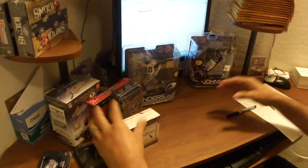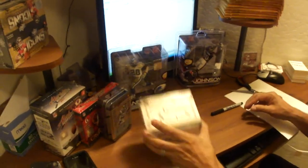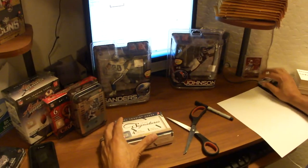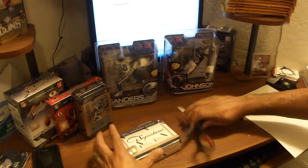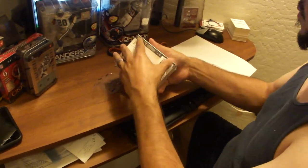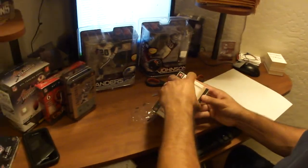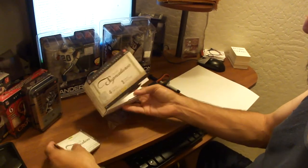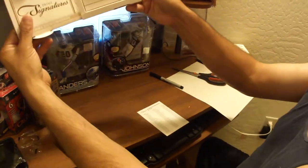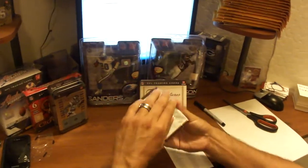So let's do, I don't know which one we want to do first. Signature. Guess we're doing Prime Signatures first. Checklist, just in case we get a redemption. Empty box. All right, this is for Prime Signatures.